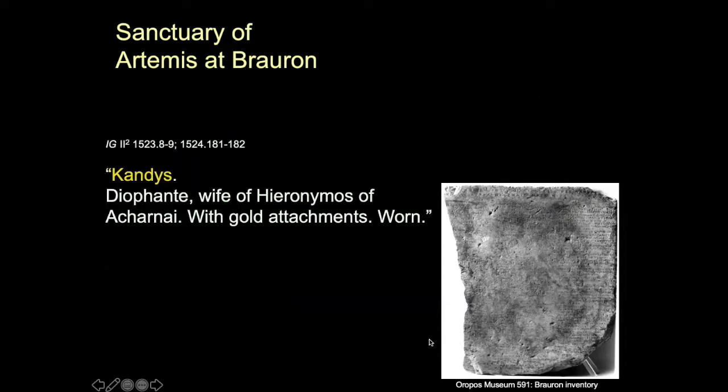One such listing reads, "Kandys, Diophante, wife of Hieronymus of Acharnae, with gold attachments, worn." We know nothing about Diophante beyond this simple entry. The inclusion of her husband's demotic, Acharnae, tells us that she was herself the daughter of an Athenian citizen. We do not know the occasion of the dedication, unfortunately.